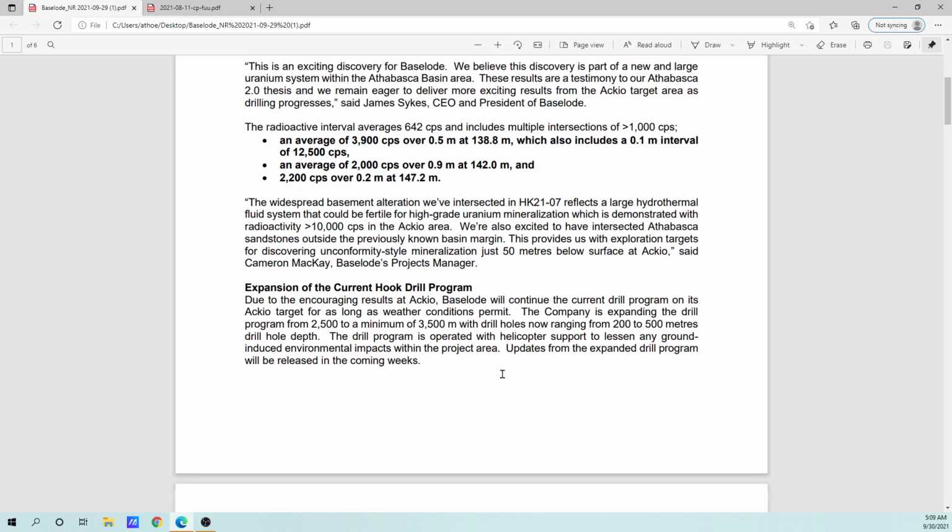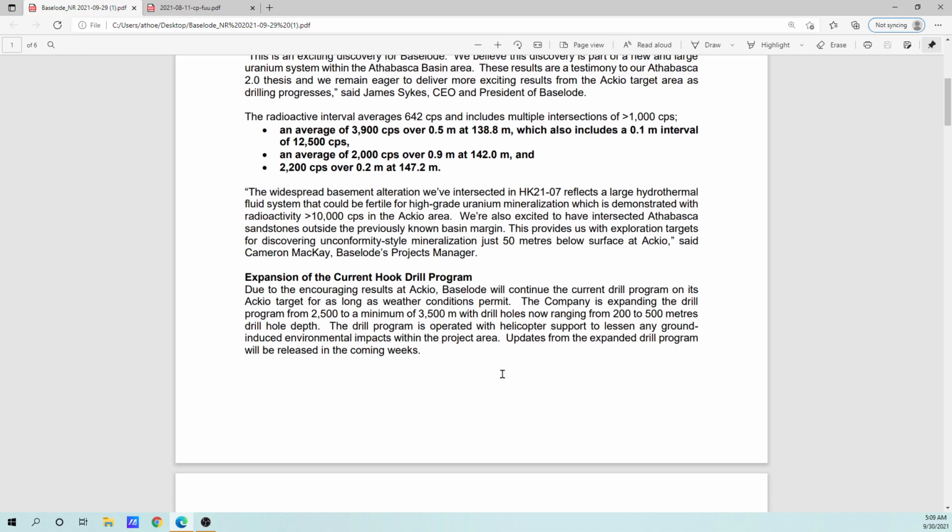The widespread basement alteration we've intersected in HK 2107 reflects a large hydrothermal fluid system that could be fertile for high-grade uranium mineralization, which is demonstrated with radioactivity greater than 10,000. We're also excited to have intersected Athabasca sandstones outside the previously known basin margin. This provides us with exploration targets for discovering unconformity-style mineralizations just 50 meters below the surface at Accio. 50 meters below the surface, guys. That's really close to the surface.